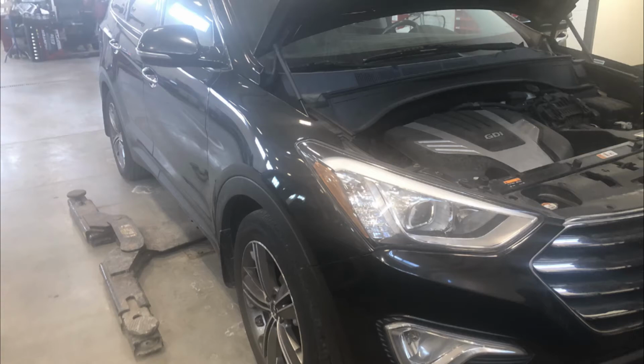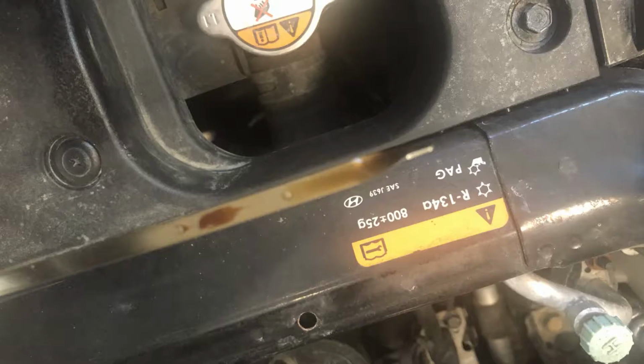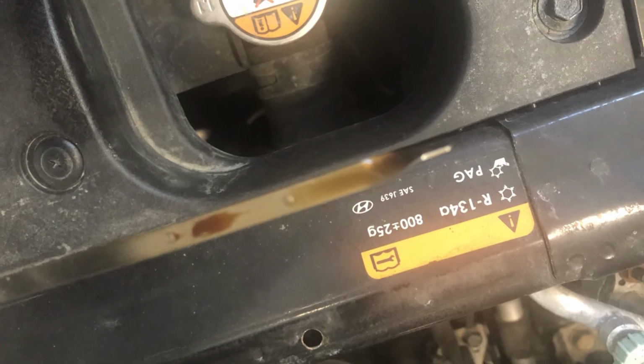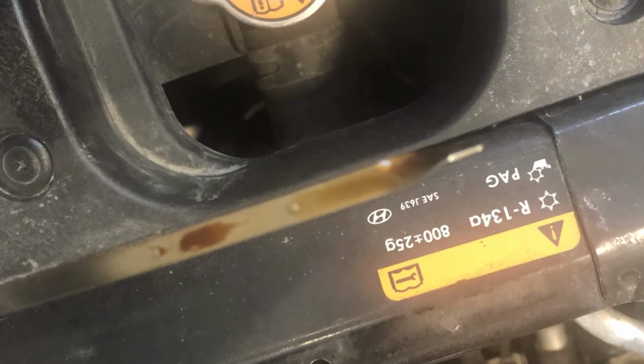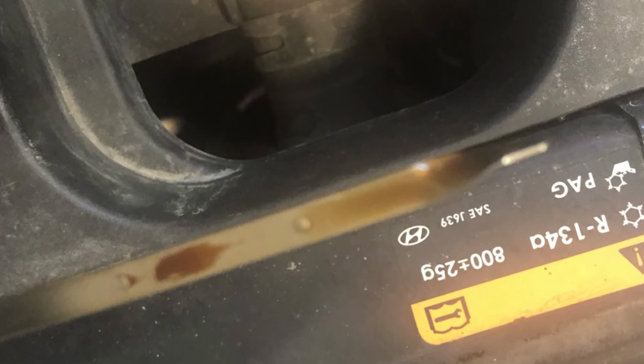Here we're looking at a 2014 Hyundai Santa Fe with a 3.3 engine in it. Customer is complaining of an engine knock. Looked at the oil condition. Engine oil was slightly low, but condition was still pretty good. And we fired up the engine and heard a lower end rod knock. Sounded like a spun bearing.